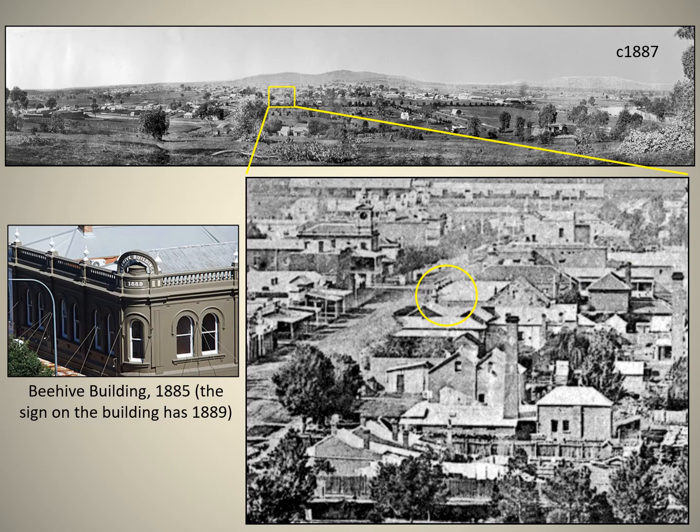The Beehive building on the southeast corner of Dean and Townsend Streets was built in 1889 for Charles L. Griffith, a stock and station agent. Charles was born at St Croix in the Virgin Islands. There have been a broad range of tenants in the building, including a saddler, a shoe shop, a chemist, a tailor, a sports store.